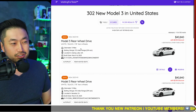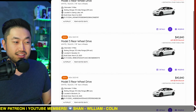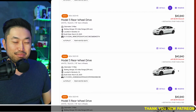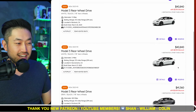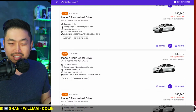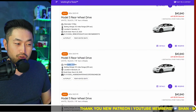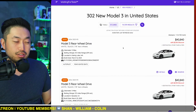So we've got a bunch of Model 3 standard range rear-wheel drive base vehicles that don't really seem like they're demo vehicles, right? 3 miles on this one in Seaside, California, 11 miles on this one in Burbank. And you can see Tesla has basically really enabled the clearance button. I know I've said that a lot, but this time it's for real, I would say, because we've got $2,000 discounts on a handful of these that are in California. And it really seems like there's no reason why there should be any discount on these. These are 2023 brand new Tesla Model 3s, and they only have 11 miles on this one, 2 miles on this one. So if you're in the California area, it might be an interesting time to try and pick up one of these vehicles.